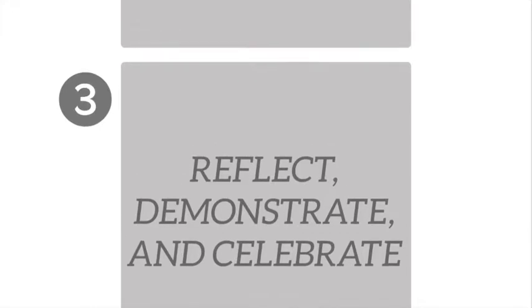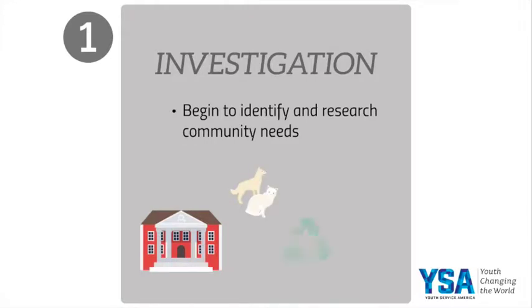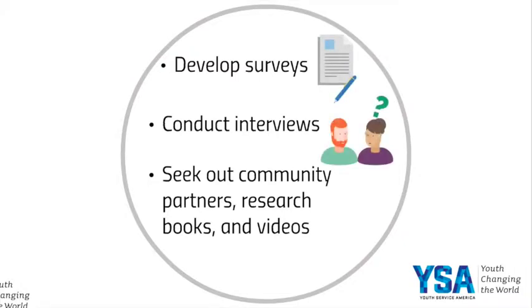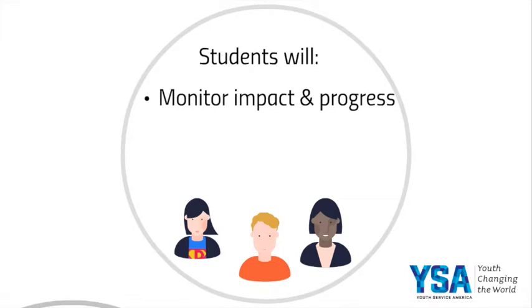The first stage in a semester of service is the investigation stage. During this time, students begin to identify and research community needs of interest and importance to them and to their community. First, they look at their own experience, observations, and passions, and really expand upon these to develop surveys, conduct interviews, seek out community partners, research books, videos, and the internet. As students identify and begin to understand a particular problem or need, they establish a baseline from which they will monitor their impact and progress.